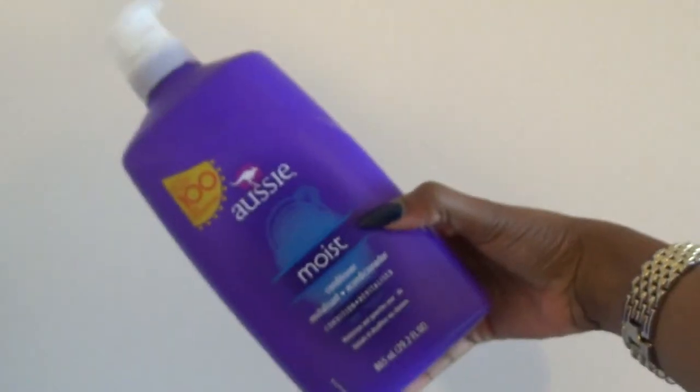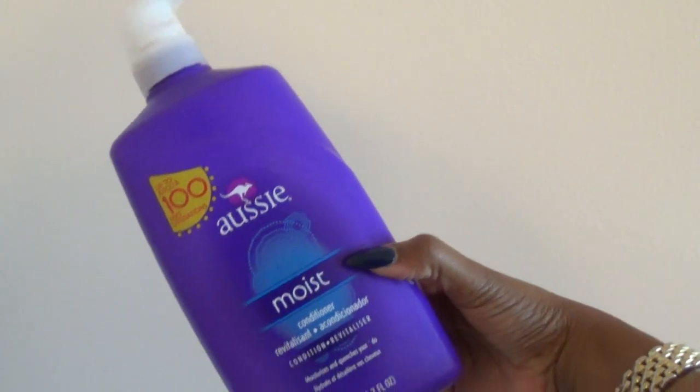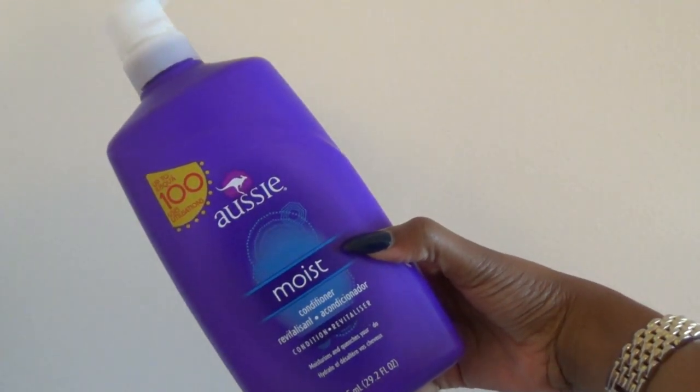Now this here is my favorite conditioner. And it is the Aussie Moist. And this stuff really isn't that expensive. It's like $5 or $6. And there's so much in this bottle. And it's really moisturizing. And I can't even explain it.